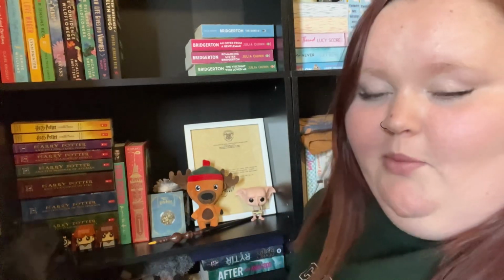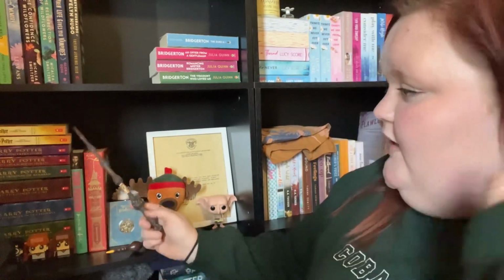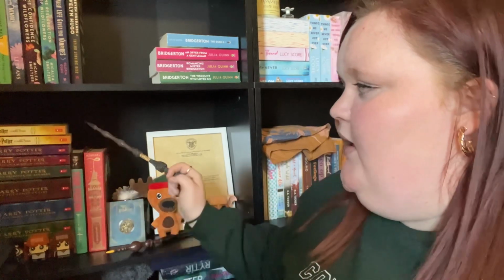Then we have this shelf. If you don't know me, Harry Potter means a lot to me. Since I was a child, it has always been something really important to me. Now, these are a newer set of the paperbacks I got in the past few years, because my OG set was so used and from like 5th grade.